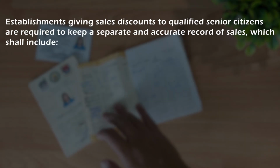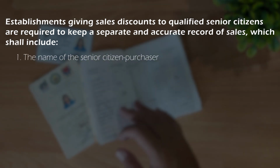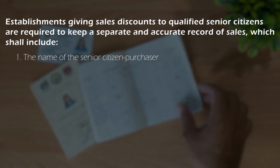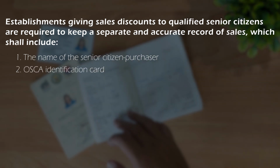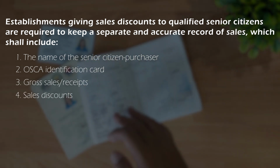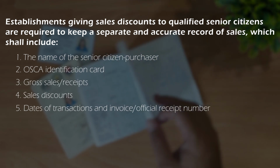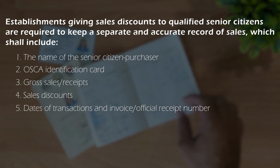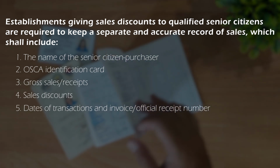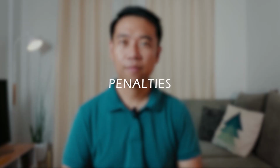Now, from the perspective of the establishment giving the sales discounts to qualified senior citizens, they are required to keep a separate and accurate record of sales, which shall include the name of the senior citizen purchaser, Office for Senior Citizens Affairs Identification Card, gross sales or gross receipts, sales discounts granted to the qualified elderly. Lastly, dates of transaction and invoice or official receipt number for every sales transaction to the senior citizen. Do take note of the invoicing requirements by the BIR.